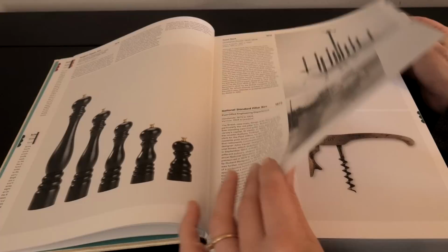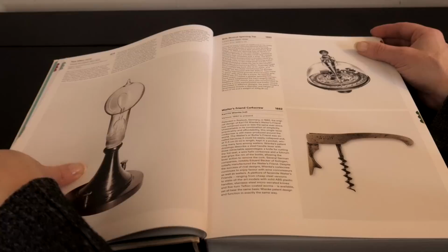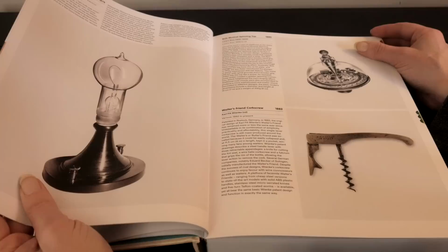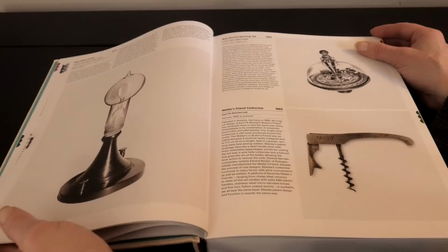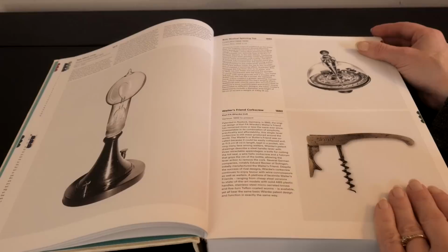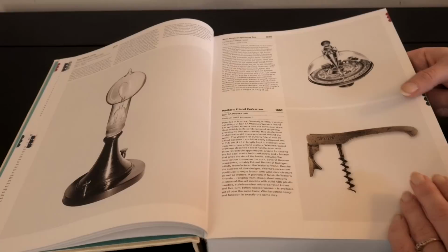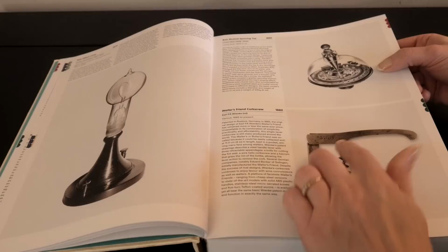Okay, let's see. It's a very large book. I'd like to probably use it lots of times. Here's the Type Edison lamp. It's from 1879, a Bolt's musical spinning top, and a Waiter's Friend corkscrew. That's from 1882, patented in Rostock, Germany. Okay. So simple, right?